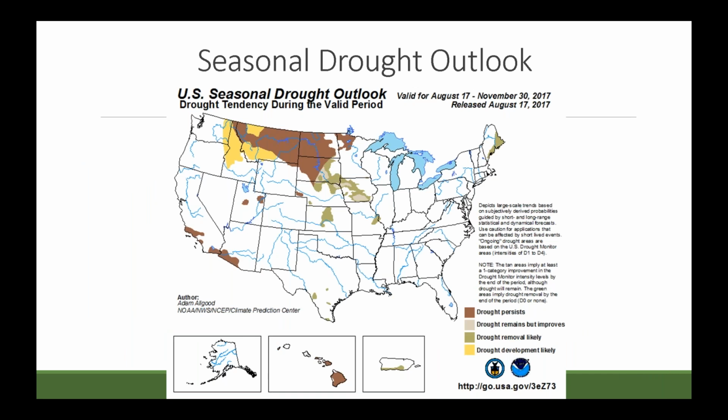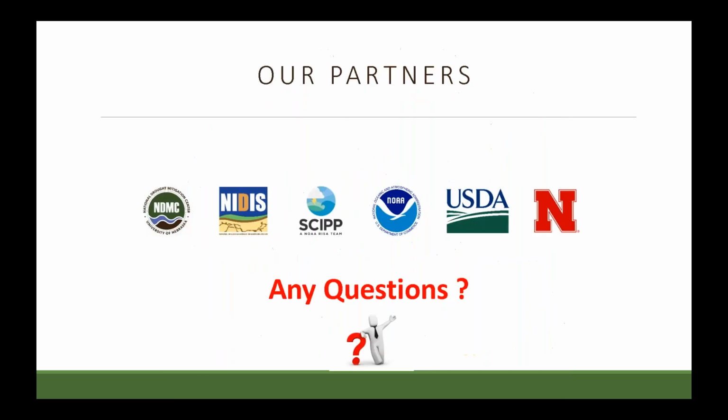And the seasonal drought outlook is showing that a lot of that drought that we're seeing through the Dakotas and Montana is going to persist, and this is taking us through the end of November, and also with the opportunity of some development likely through portions of Idaho and more of Montana and into the portions of the Great Basin up there. But on the flip side, we are seeing some drought removal likely and or improvement through eastern South Dakota into Iowa and Kansas, Nebraska, and again, a lot of that has been dictated by what we're seeing here in the near term of this active precipitation pattern and what it means to the drought in the regions here.